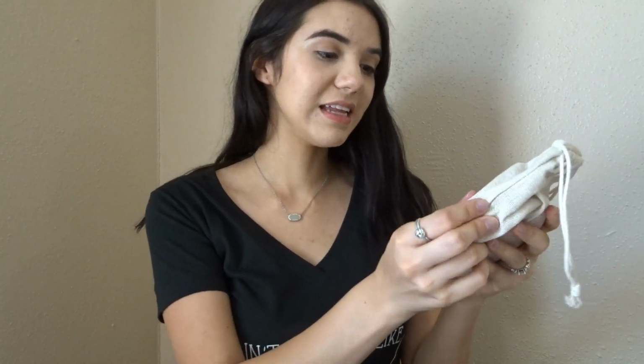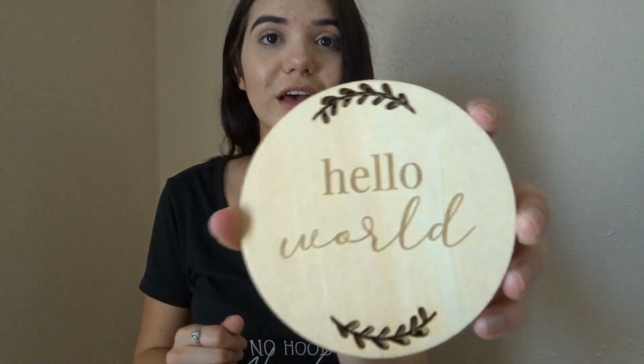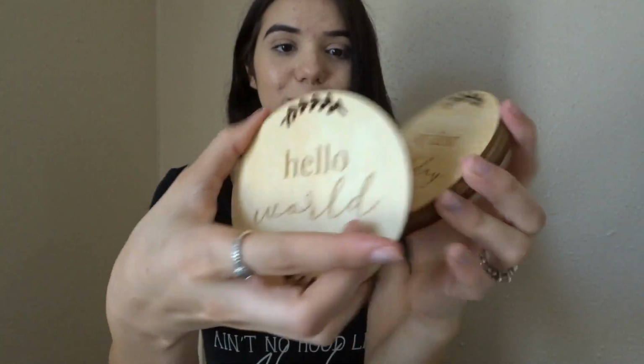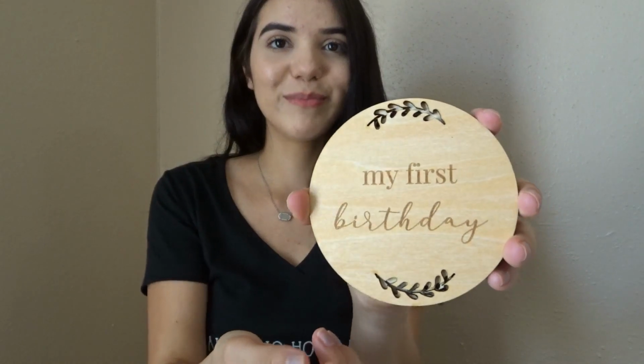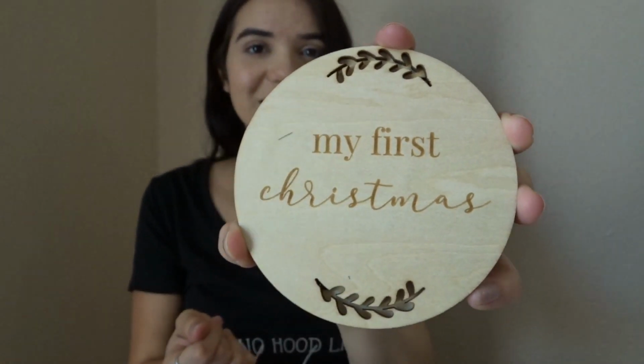The next thing I see in here says baby first milestone cards. Comes with this cute little burlap type bag. These are really cute. You could use these to take photos of your baby and all of their first milestones. So hello world, when baby is born, my first birthday, my first Halloween, my first Thanksgiving, and my first Christmas.